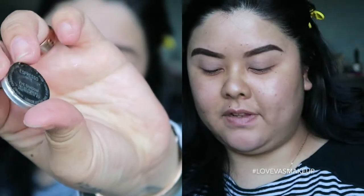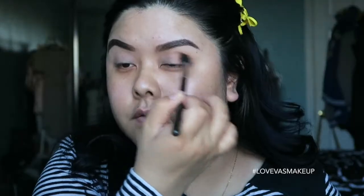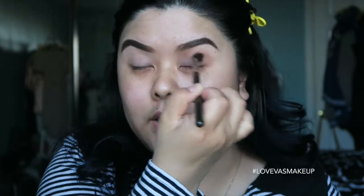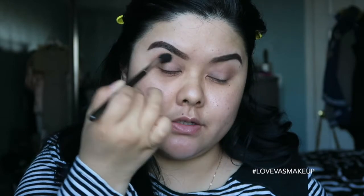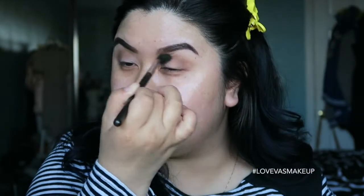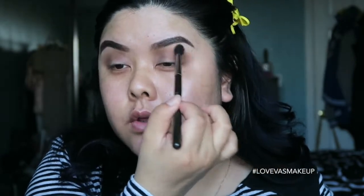With this and my fluffy brush, starting from the outer corner like I usually do, and fluff lightly. It doesn't have to be perfect because you are gonna go back with another color anyway. I want to use a little bit of color today. So once you have the desired darkness, you can move on to your next color. Notice I'm fluffing a little bit higher than my crease, just so the transition will be a little bit softer.